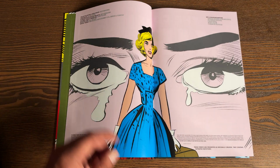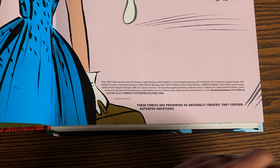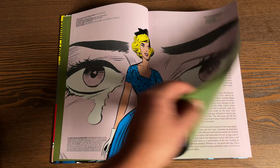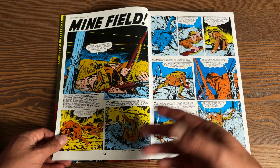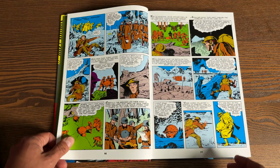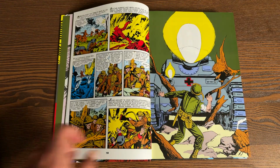Now, the other thing that I noticed that they started doing is you get this right here. These comics are presented as originally created. They contain outdated depictions. Nothing has been edited out or altered. It's all the way it was originally published. You know what? Give me a label like that. I'm happy with something like that. That's just my personal opinion, and I just want the comic book the way that it originally came out.